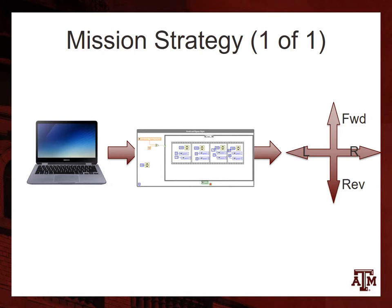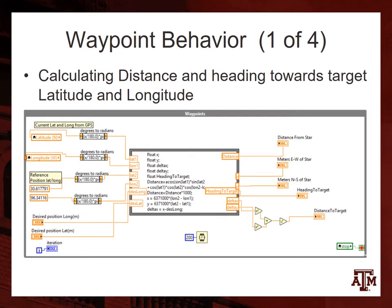The mission strategy was to use a laptop with LabVIEW code. This code would be calculating the course the robot would take, monitoring for any obstacles, and driving the motors based on the decisions being made.